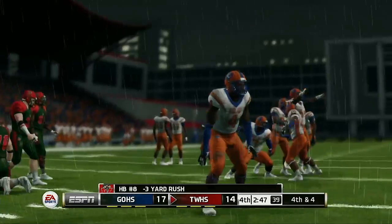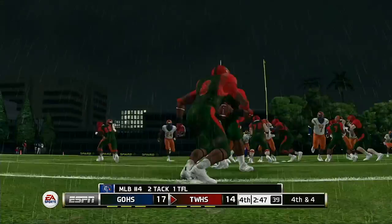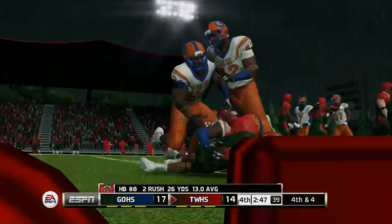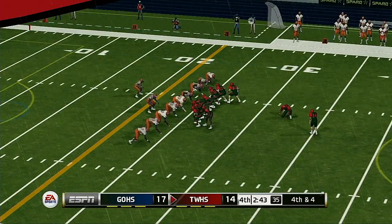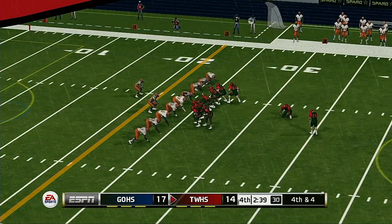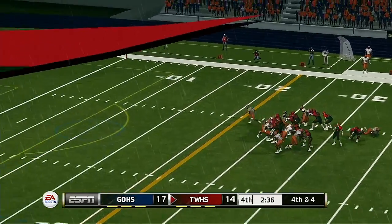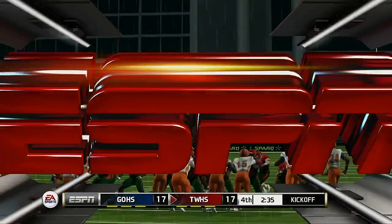They keep it on the ground, and a great tackle right there. That makes it 4-4. So the kicker comes out. He'll try to put 3 points on the board. He gets it up, and it's long enough. And he nails the long field goal.